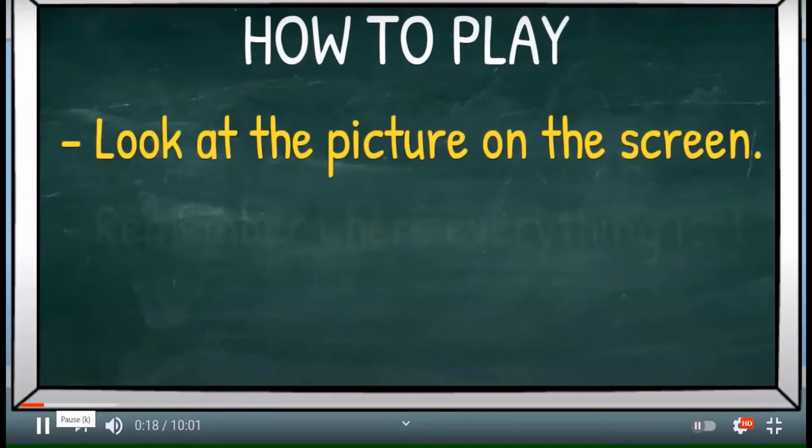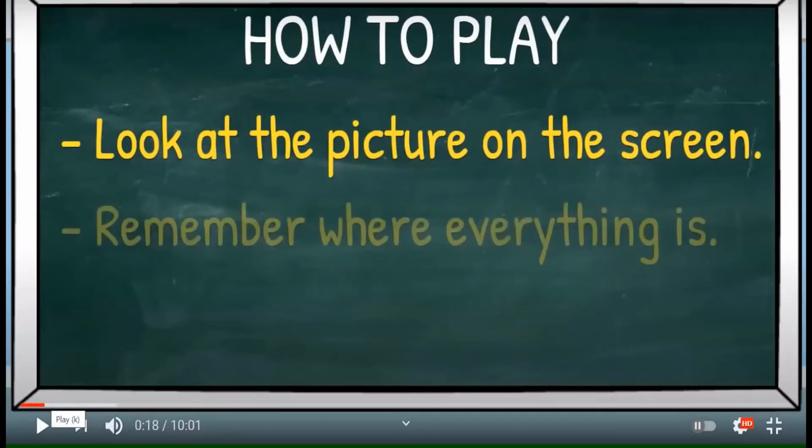Okay, what do you have to do? You have to look at the picture. Remember where everything is, right? I will show you a picture. You have to remember where the things are. You need to remember the position of the things. All right, so watch the picture very carefully.